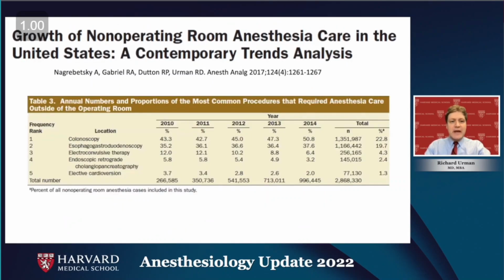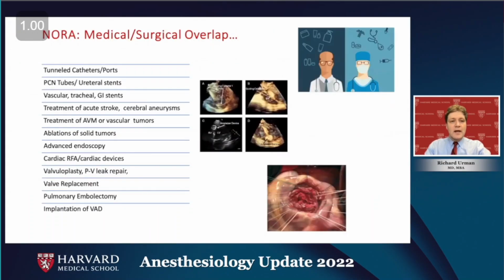This is another slide from this paper highlighting the top 5 non-operating room procedures. And no surprise that they're mostly GI-related cases: colonoscopy, upper endoscopy, ERCPs, as well as ECT and elective cardioversion cases that comprise a significant chunk of all NORA cases. What we're seeing, and that certainly has been happening over the last few years, is a significant medical and surgical overlap in terms of case complexity in all subspecialties within NORA, from vascular procedures to ablation to certain cardiac procedures and so on.